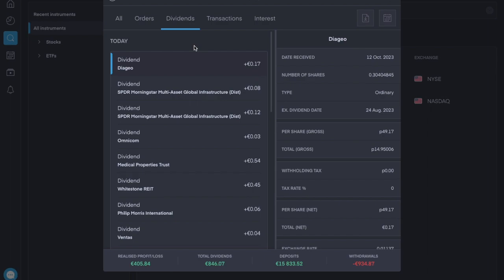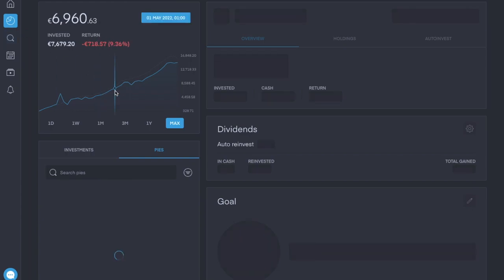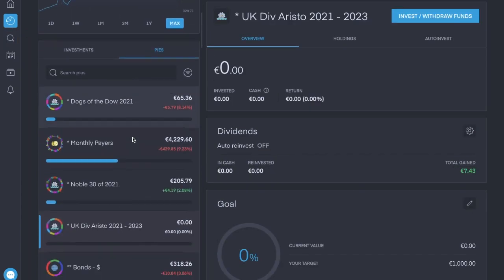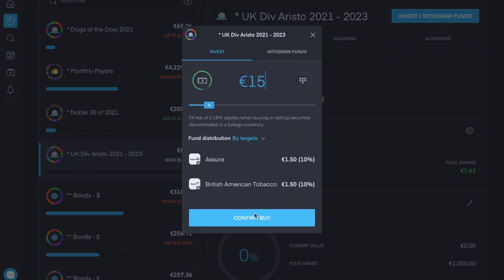So I'm now up to €846 in dividends. My realised profit is down to €405. And today is also payday, so I could put €100 in, and it means I can fix the UK Dividend Aristocrats pie that I've exported out into the main section. It's now at 0, and I can invest about €15 into this, pop that in.